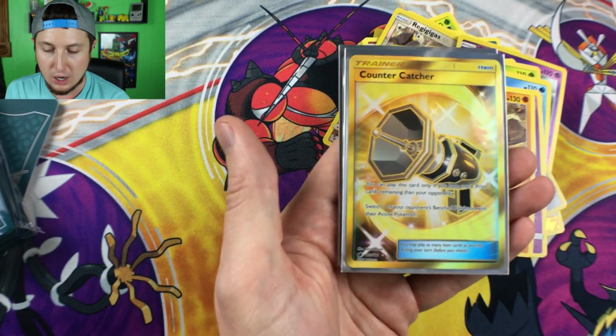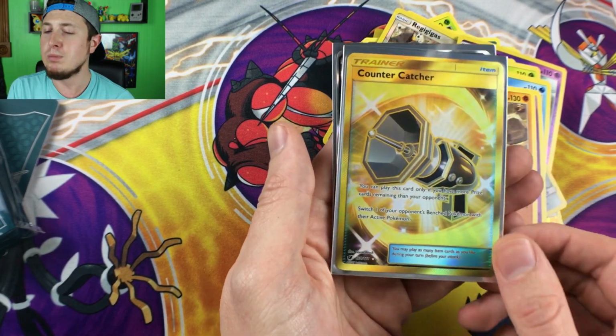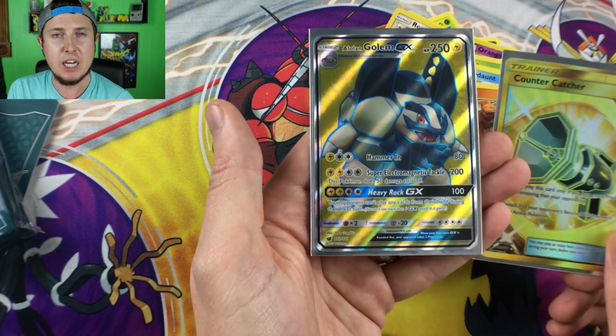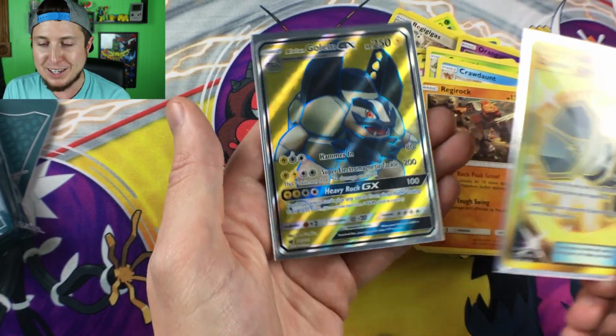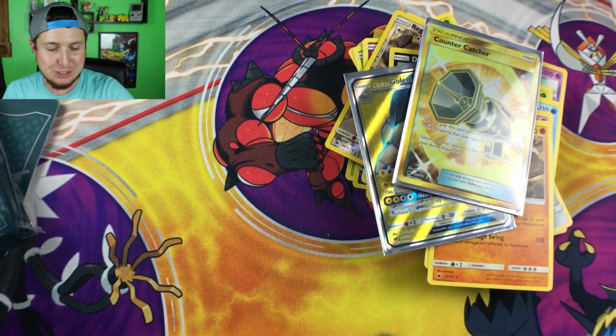Not the coup de grace. The coup de awesome. The Counter Catcher secret rare. It's holding a great secret. Alolan Golem GX. That's kind of hard to say. Alolan Golem GX. You try saying it. Alolan Golem GX. All right. Okay, there we go. Those are our two amazing pulls from the Elite Trainer box.